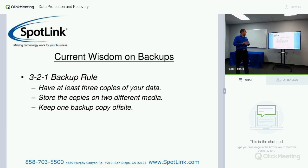Okay, so now looking at the current wisdom on backups. The 3-2-1 backup rule: have at least 3 copies of your data, including the original data. Store the copies on 2 different media, so don't save 2 copies of the backup on the same hard drive. Make sure they're different hard drives or even different physical units. And keep one of the backup copies off-site. You can do that by physically taking one of the backup devices off-site, or by having cloud backups done.